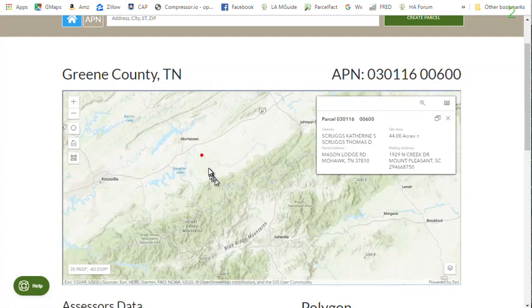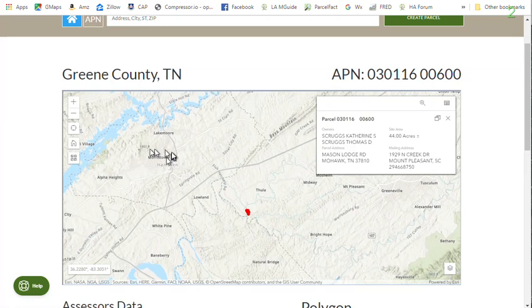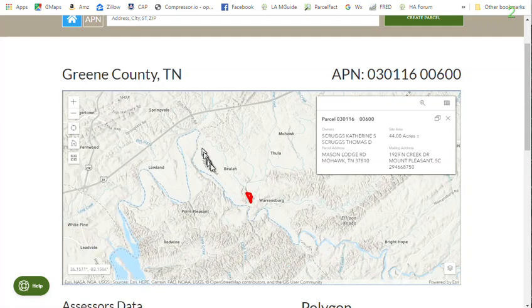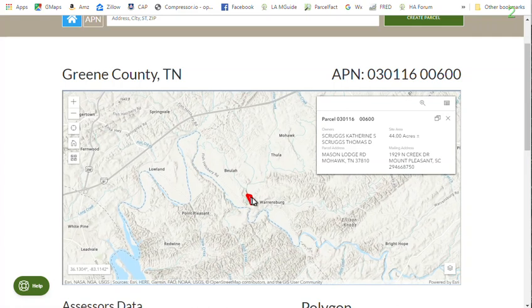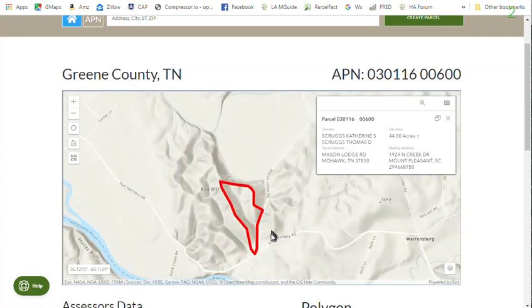And as we look and zoom in, the closest medium-sized town here is Morristown. And then there we see Fish Hatchery Road. So Fish Hatchery Road comes on down, and then where there's a turn off of that, that is Mason Lodge Road. So this should give you a little bit of an idea of that topography that we were trying to interpret with Google Earth.